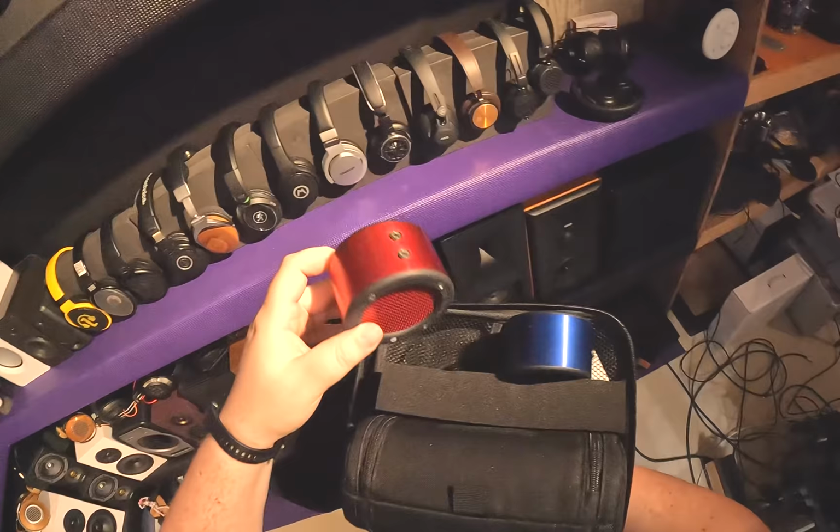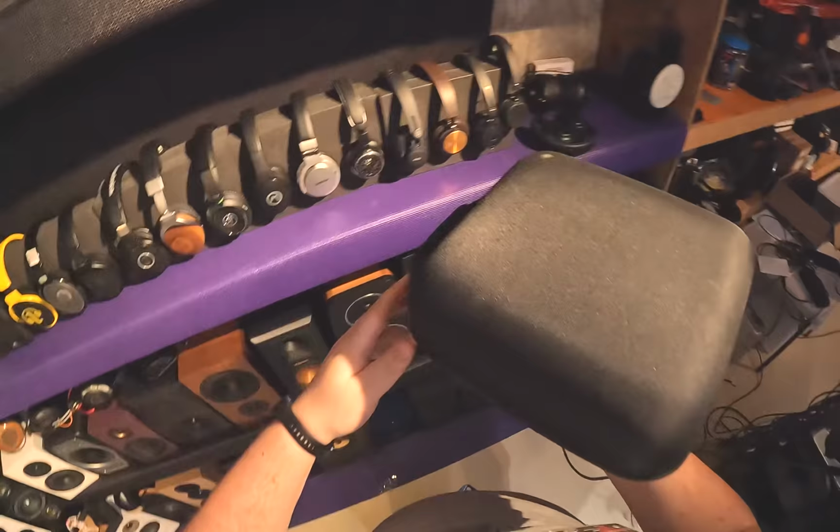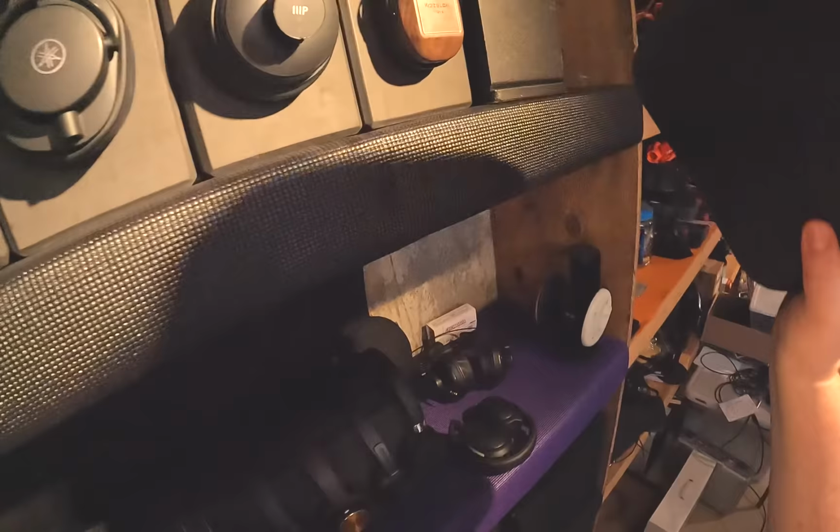This is my red and blue Mini Rig Minis. They sit in this little case with an entire subwoofer. Of course, there's a Mini Rig subwoofer in here. I forget what this case is for. Brainwaves, NVX. Anyway, that's where these are, in case you're wanting to borrow them from me. So if I ever go on vacation, I would obviously leave the subwoofer because that just makes it huge.